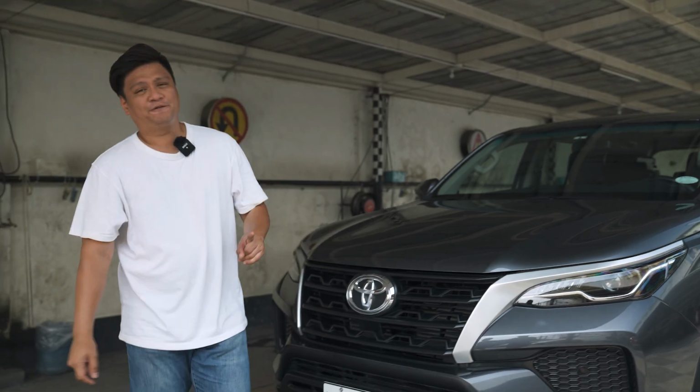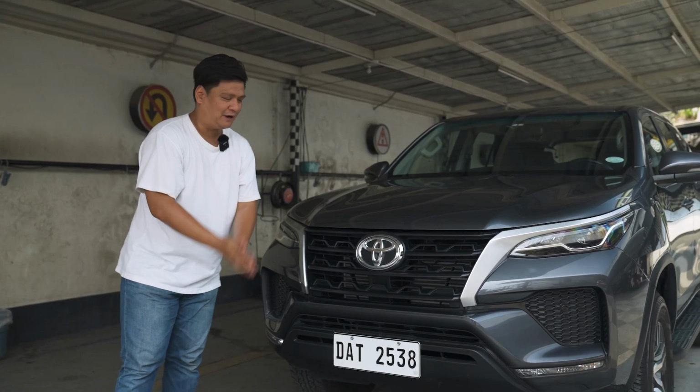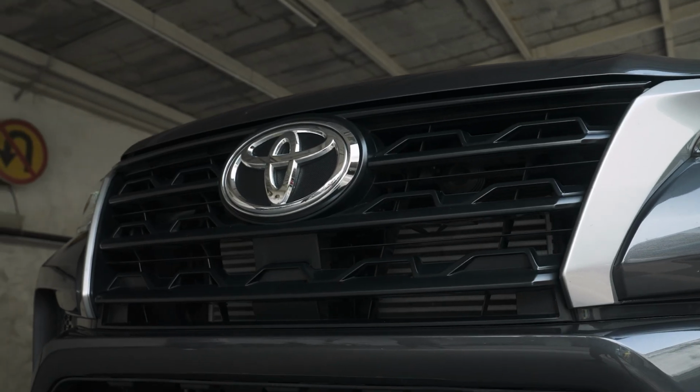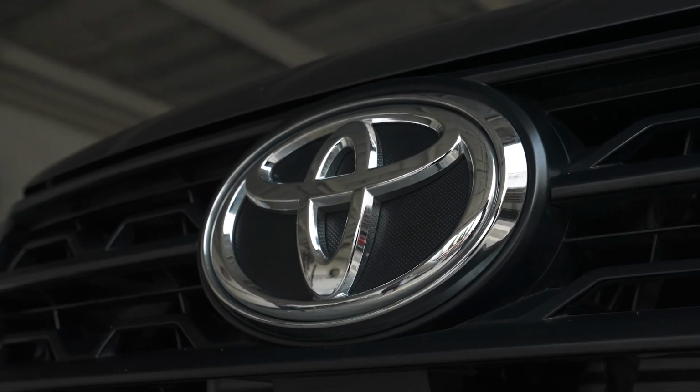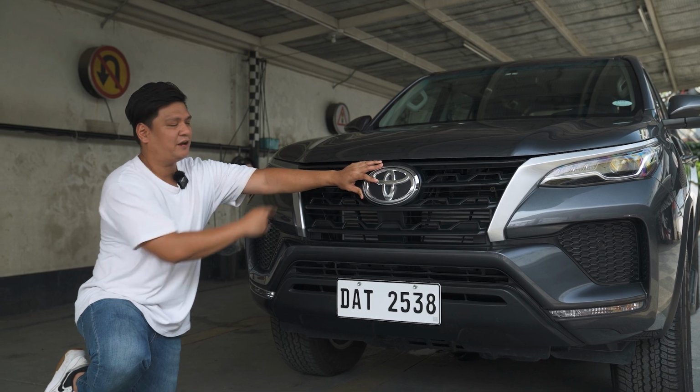Let's start off with the front fascia of the exterior of the Toyota Fortuner. I'll be calling it a Fortuner from now on because 4x2G is definitely a mouthful. First of all, you got this huge, imposing, interesting front grille that flanks this giant Toyota badge. So you're proudly wearing a Toyota badge when you drive a Fortuner.